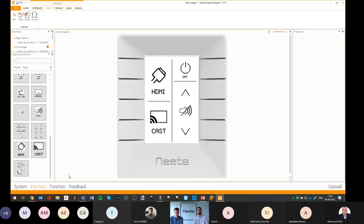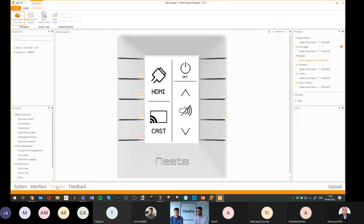So creating UIs is super easy. And as you can see, I've only used drag and drop so far, no programming. We don't do programming here at Neets, it's boring. And that's the cool thing actually. If you want to use your programmer to do the really big stuff, go ahead, but you don't have to wait in order to do the smaller boardrooms and so on and equip them with Neets. And you can use your normal installers to do that. Everyone can learn how to program Neets.